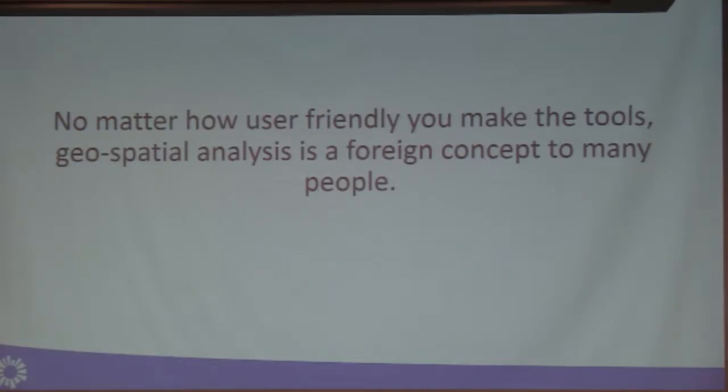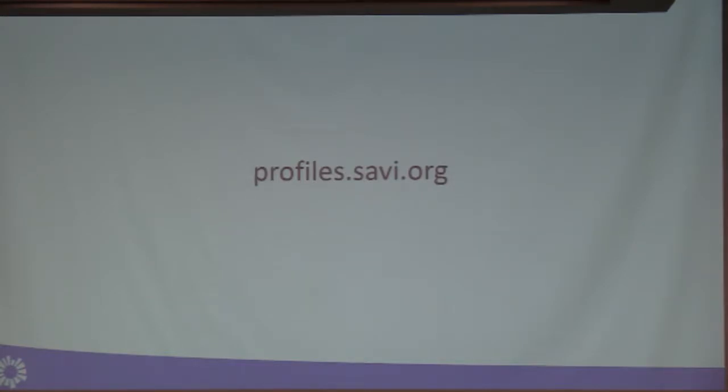Lastly, no matter how user-friendly you make the tools, geospatial analysis is a foreign concept to many people. I thought that the interface of, here's a map, click on it, and we'll tell you about that spot was super basic, just the core of what we wanted. And I tested with a few people, and it was great. Also tested with some people who were just like, what do I do here? Like, where? So the idea of maps is in itself just sort of alienating.